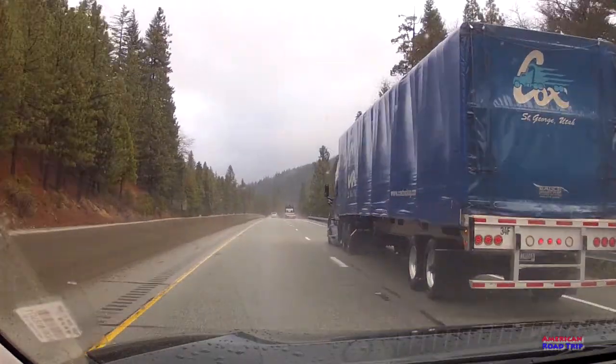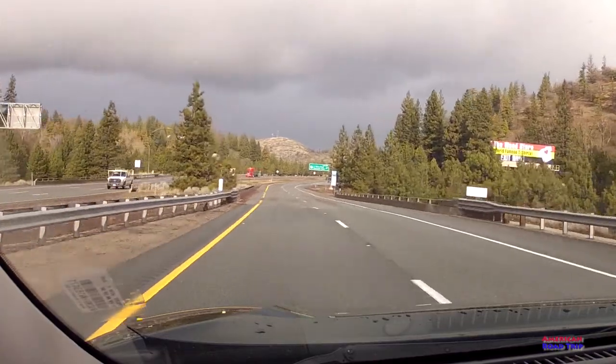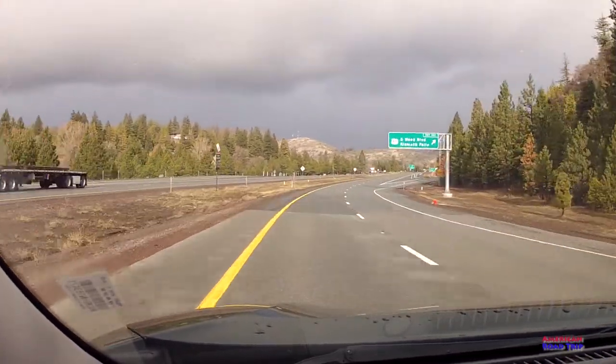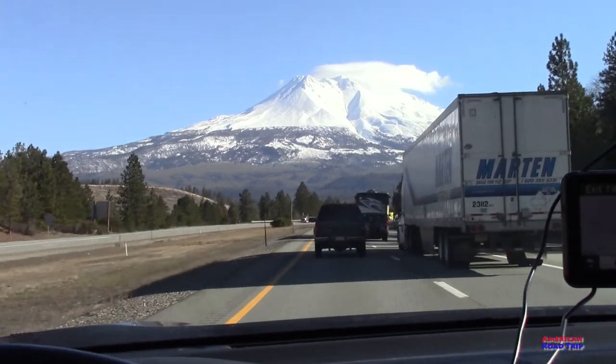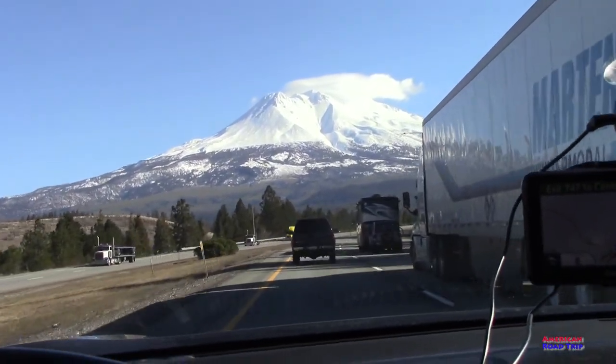I mean, there's other desert areas and other mountains. There's the Grapevine, just north of Los Angeles, but the Siskiyou Mountains are just beautiful. And while you're up there going over the Siskiyou Mountains is when you cross the border into Oregon, and then it goes downhill into the valley.